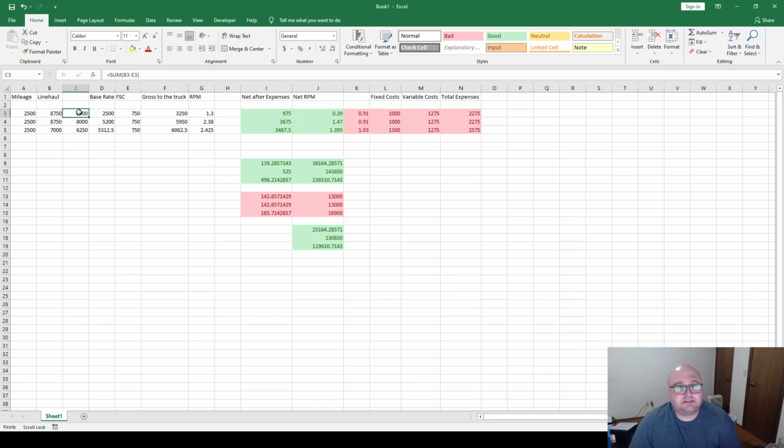But all right, let's go ahead and go past that. I'll explain it more in a minute. So $8,750 is what the load's paying. Actually, in this one, let's do $7,000, because the mega carriers are most likely getting $7,000 on the load, not $8,750.